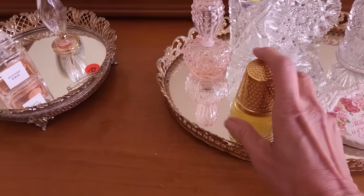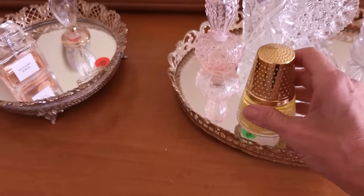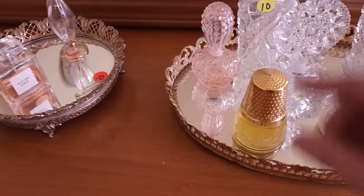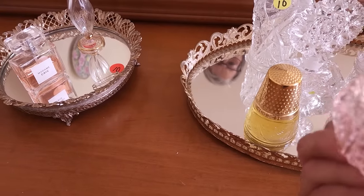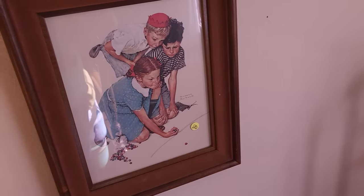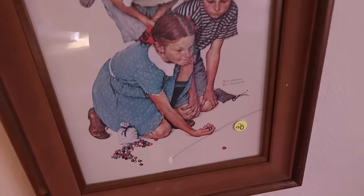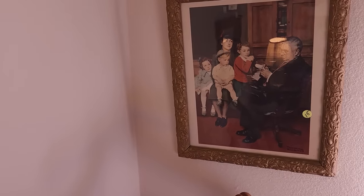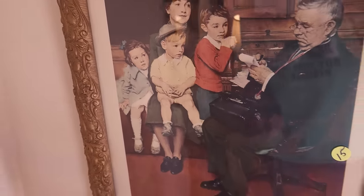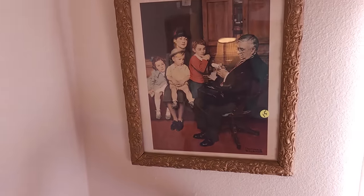This one looks like a big thimble. Is it Avon? Of course it is. Did anybody else make figural perfume bottles, or was that just an Avon thing? Was that like their little claim to fame? Yeah, we got some Norman Rockwells. Oh, they're shooting marbles. That's cute. And then, what is that one? What is he doing? Oh, he's the doctor.